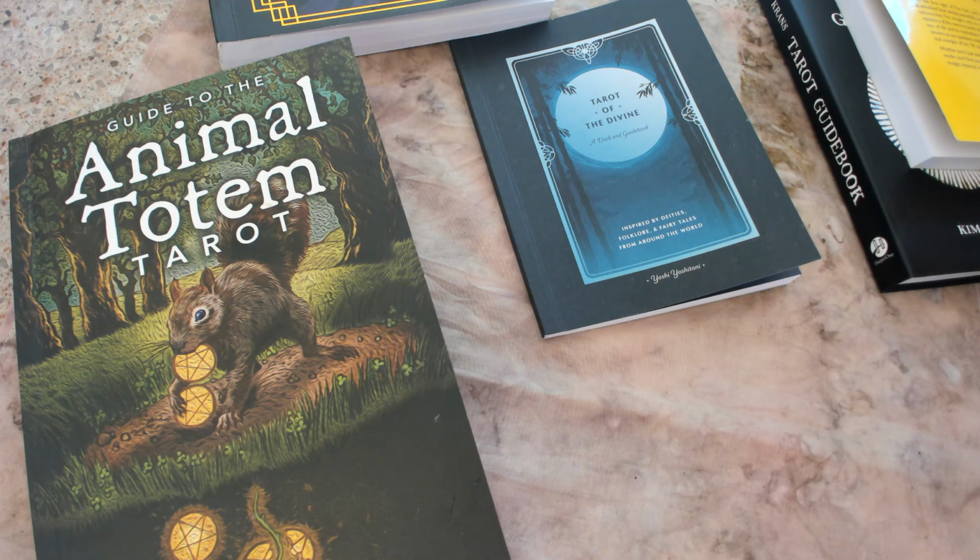Just spend a little more time with your guidebook next time. If it's at all substantial, you might find things in there that are real gems that help you with your tarot. So that's all I have for today.